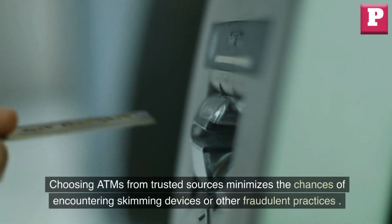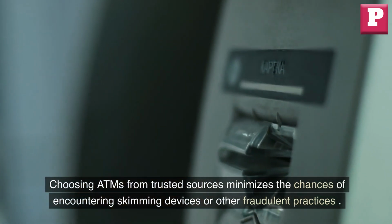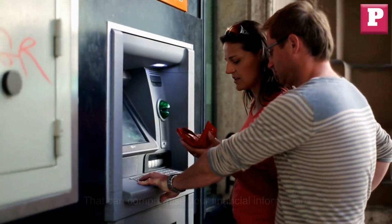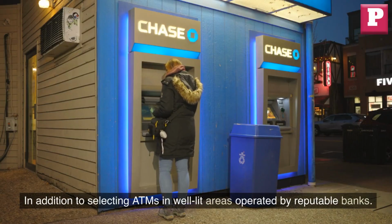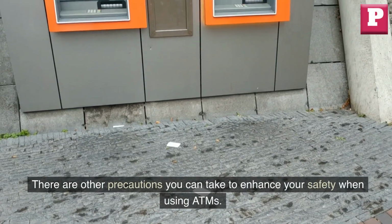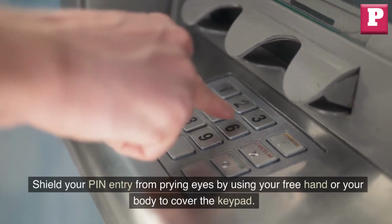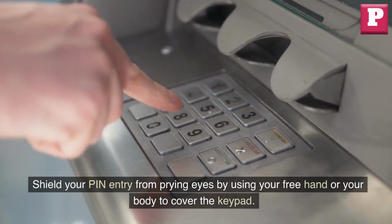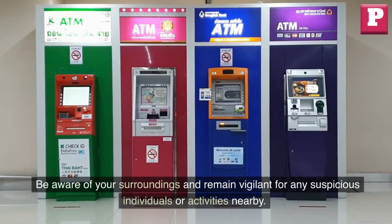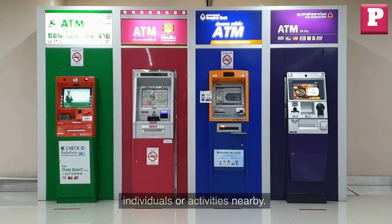Choosing ATMs from trusted sources minimizes the chances of encountering skimming devices or other fraudulent practices that can compromise your financial information. In addition to selecting ATMs in well-lit areas operated by reputable banks, there are other precautions you can take to enhance your safety when using ATMs. Shield your PIN entry from prying eyes by using your free hand or your body to cover the keypad. Be aware of your surroundings and remain vigilant for any suspicious individuals or activities nearby.